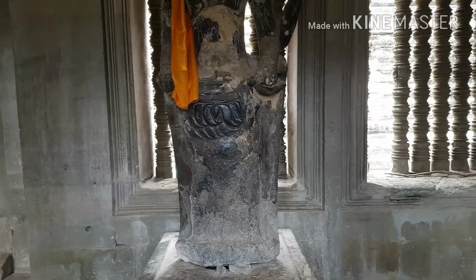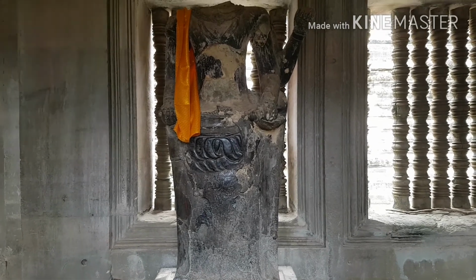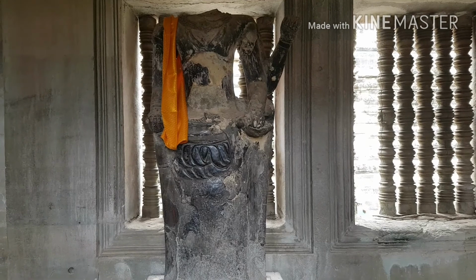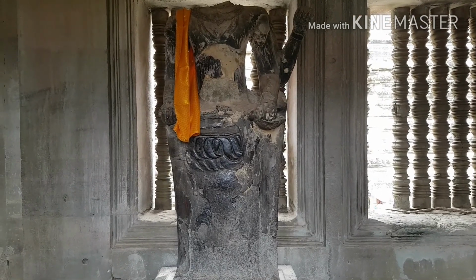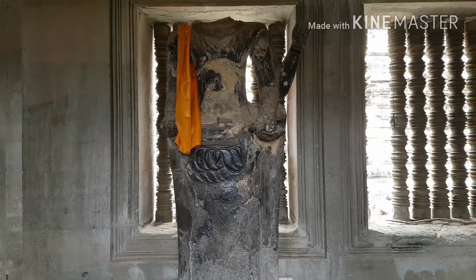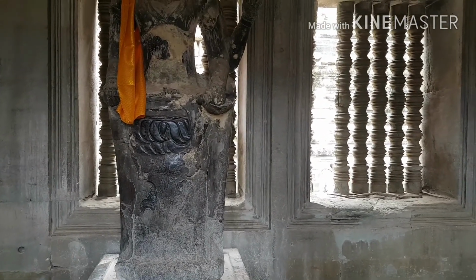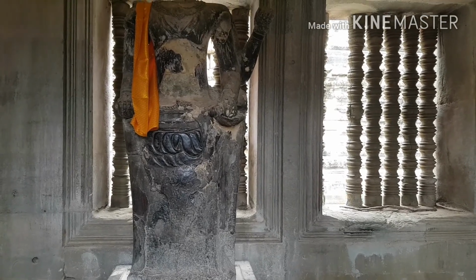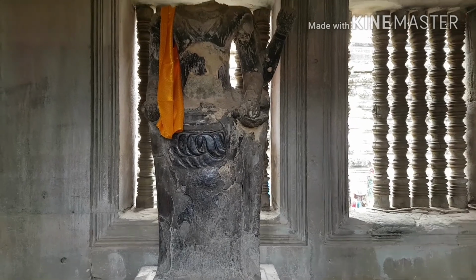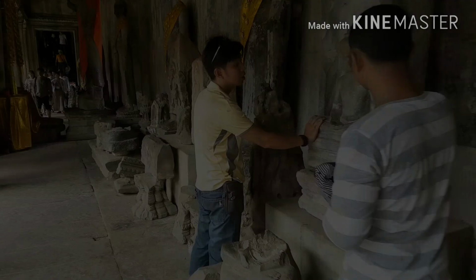In here you can see a lot of statues without heads. As I just learned, Thailand took the heads and illegally sold them via Singapore to Europe on the black market. A lot of them. It's just worth a lot of money. So unfortunately, a lot of heads are lost somewhere in the world, in different museums, or God knows what happened to them. But that's the story about statues without heads.